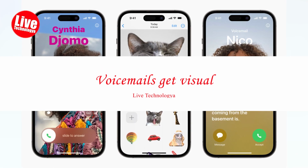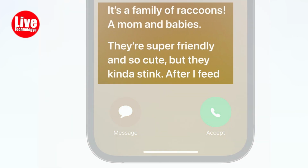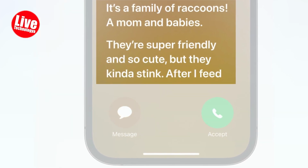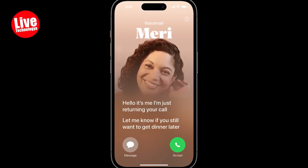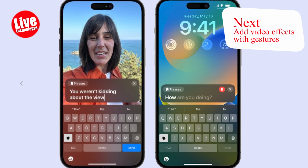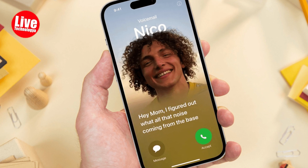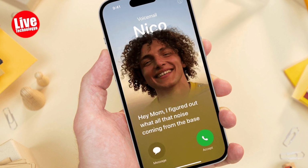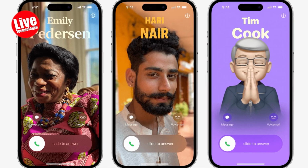Voicemails get visual. iOS 17 introduces real-time transcription of incoming voicemails, displayed as text on your lock screen, allowing you to decide whether to answer the call. FaceTime now lets you leave video messages when someone doesn't pick up, with a countdown for recording and the option to redo it. Notably, video reaction gestures also work with video voicemails.